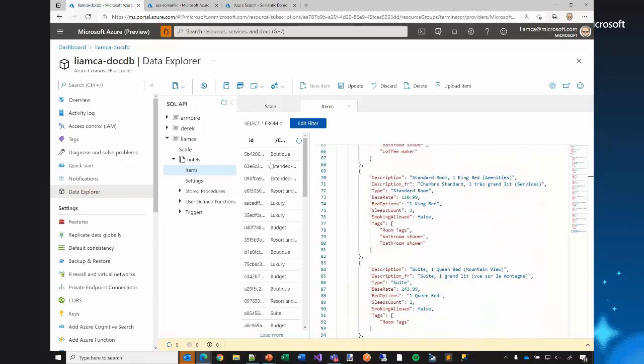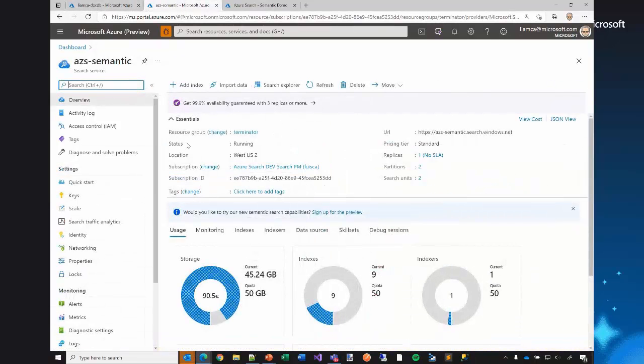So let's say that we have all kinds of different hotels and all kinds of different rooms stored in our Cosmos database. And let's say that we wanted to actually search over that content. Well, let me now show you how you can extend that to Cognitive Search to do that. So first of all, you could click on Azure Cognitive Search, but instead of doing that, I'm going to switch over to my search service that I have already created.